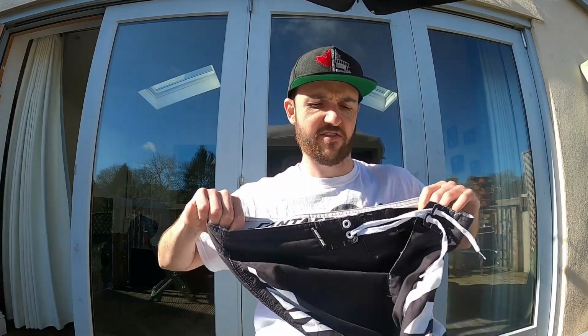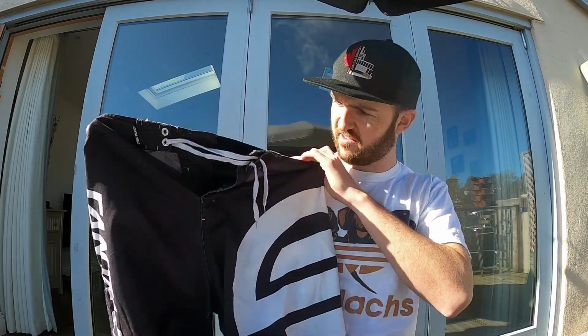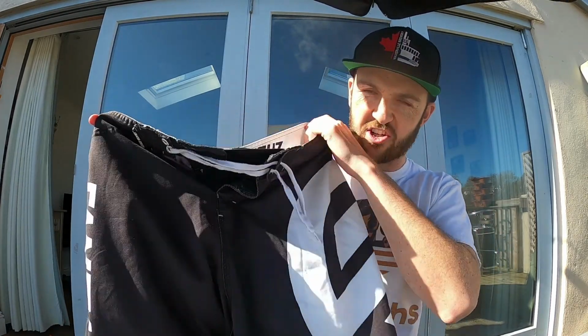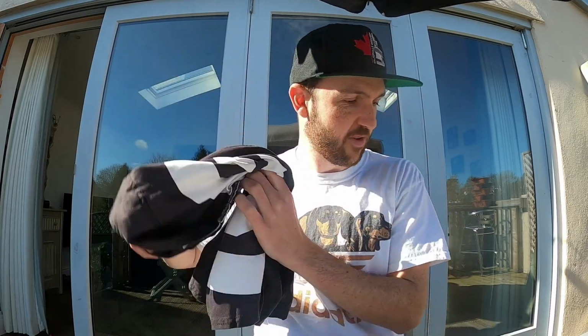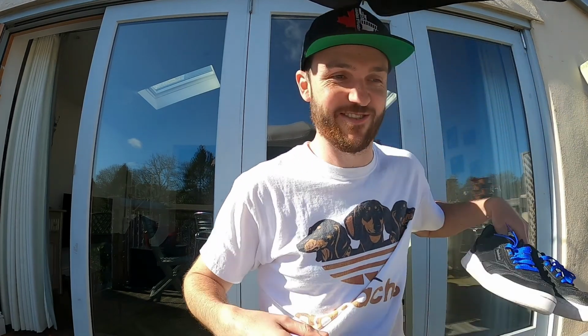So I picked up these Santa Cruz board shorts, size 34. They're not in the best condition, but that's okay because I'm keeping those for myself because I've got a bit wider than I was last year. So never mind.